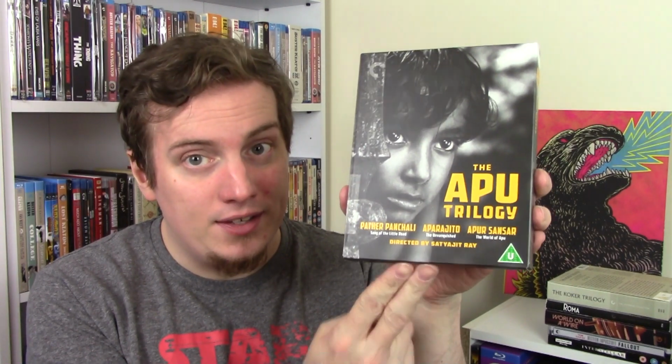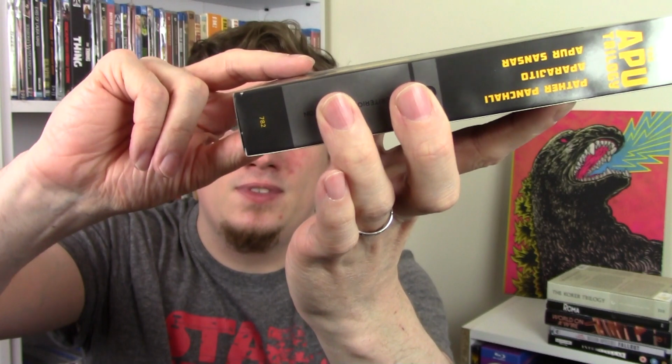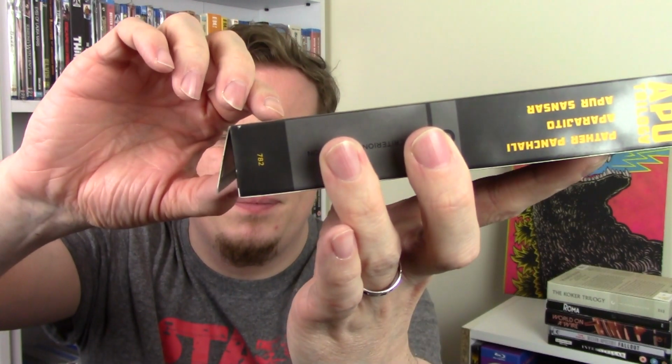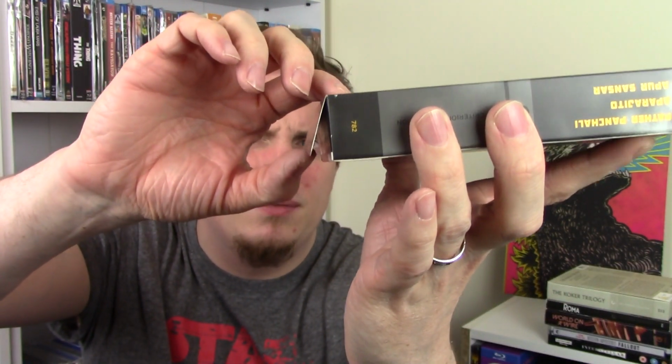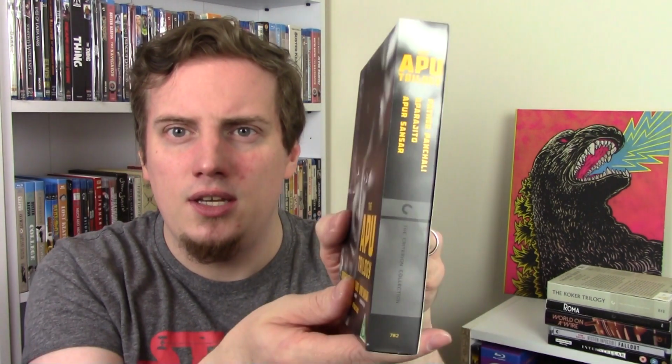Now I need to hold it like this because the bottom is coming undone. The glue on it is kind of just peeling away, basically, so it's like that. See, it's actually coming apart. I'm going to have to get some super glue to try and keep that in place. But otherwise, again, really lucky to get this in pristine condition.